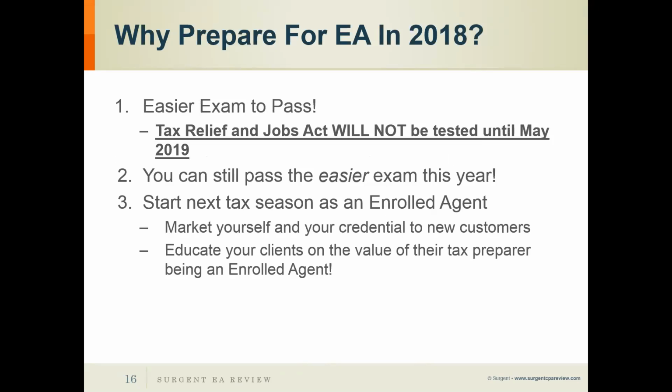All right. So why do you want to sit for the exam in 2018? Because it's easier to pass. The Tax Cuts and Jobs Act is not going to be tested until May 2019. Folks, if you think this exam is difficult now, wait and take this exam next May. It's going to be content that you just don't know that well, even though you just did a tax season on it. There are so many nuances that relate to corporate taxation and pass-through entities that deal with this tax act. You do not want to deal with that from an exam perspective. So pass the exam this year.